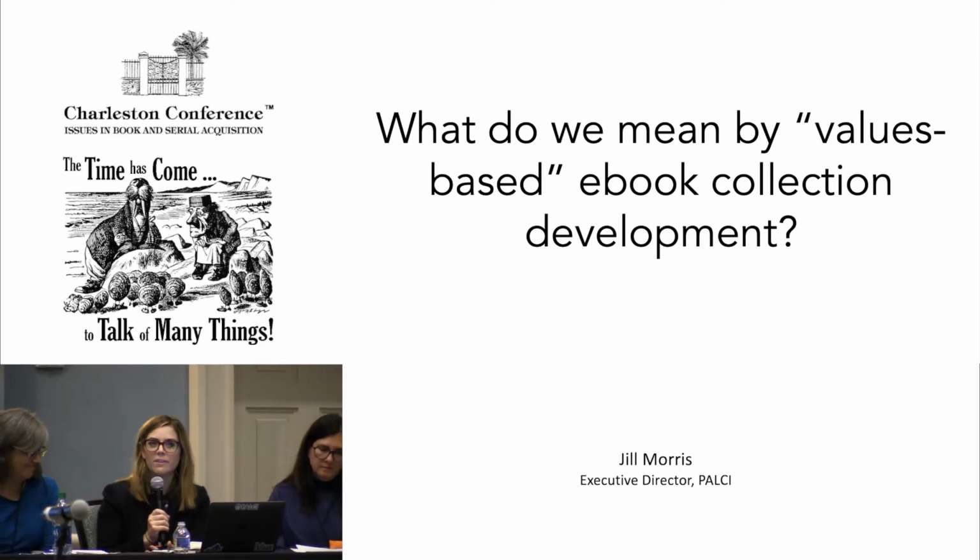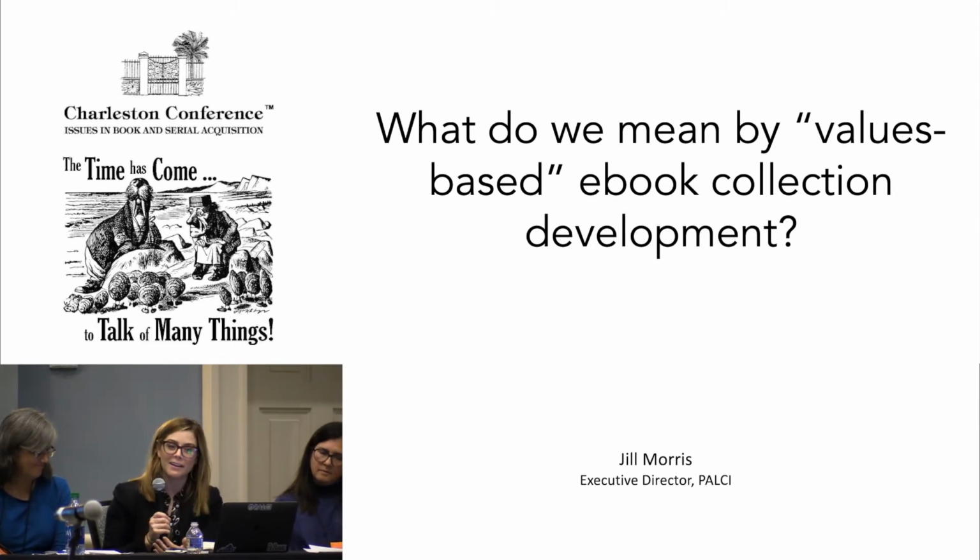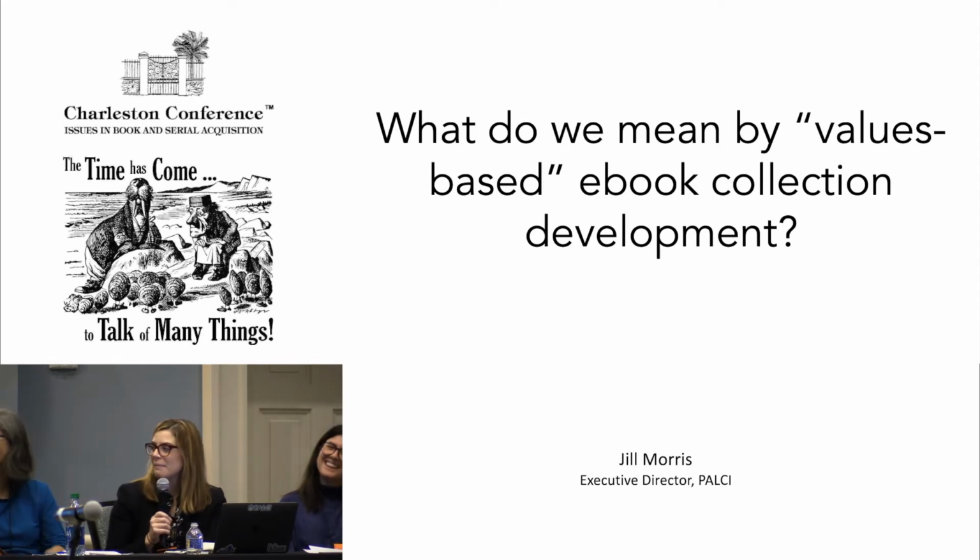I'll just give a little bit of context for the work that we do in my group, because that shapes how I define values-based collections. Within the PALCI environment, we serve 70 academic and research libraries in Pennsylvania, New York, New Jersey, and West Virginia. And actually, Charles, when you put that slide up with all of the logos, I thought, well, that looks like my bunch. And many of them were up there, so yay, they bought your collection. But we are a very diverse bunch of libraries.